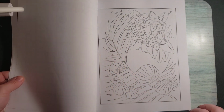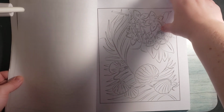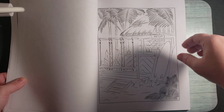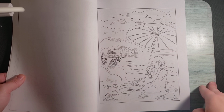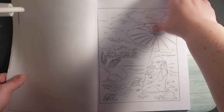The line work is more thinner, so I think this book would be more suited for pencil work, this particular line work, or using pastels and distress inks and things like that. Or if you wanted to, you could try your watercolors on it, but it is Amazon printed paper.